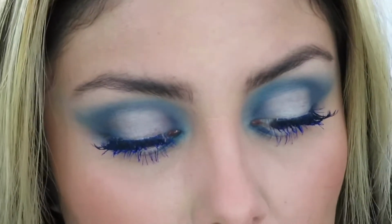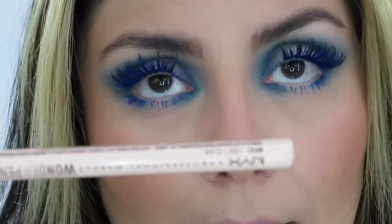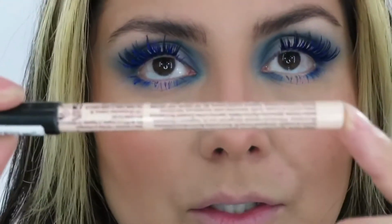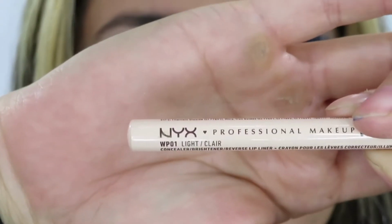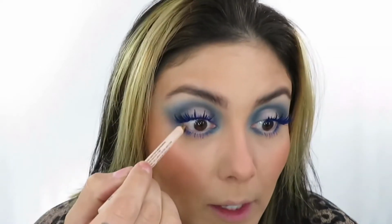Now we are going to put on some nude liner on my waterline. I'm using the NYX liner in the color Light. It's just a nude liner. NYX. Right, let me zoom you back out. Okay, a little bit more. There we go, perfect. This is going to go in my waterline, and I'm going to tightline as well.